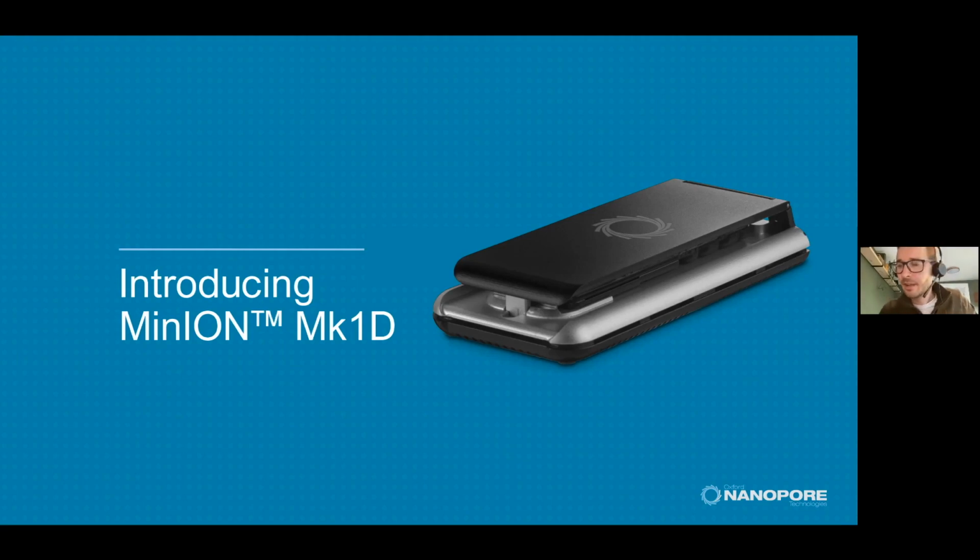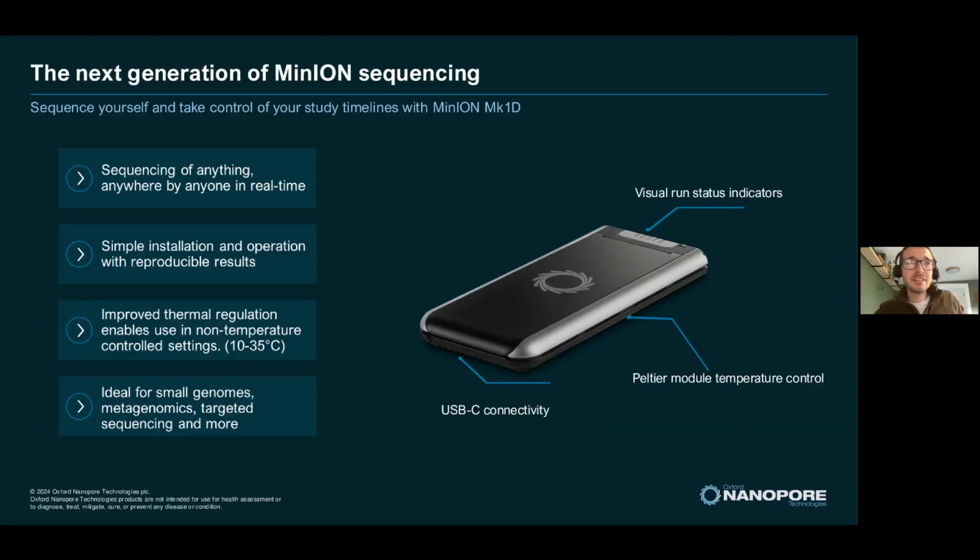Oh, thanks, Devin. Hi, my name is James Platt. I am the Director of Sequencing Product Management here at Oxford Nanopore, and today I'm going to give you an introduction to the MinION Mk1D. So the Mk1D really is the next step in our goal at Oxford Nanopore to enable the analysis of anything by anyone, anywhere. The Mk1D enables, like Devin showed, anyone to sequence themselves in the lab or to take it out to the field where the sample is and really take control of their study timelines.